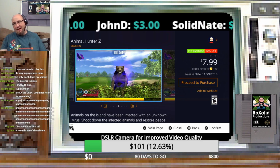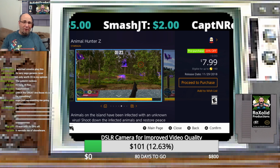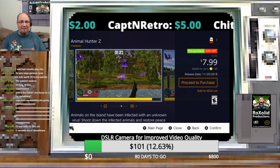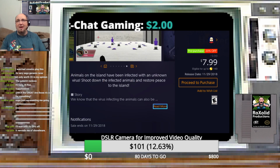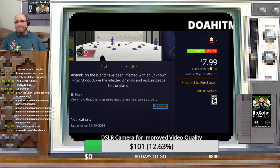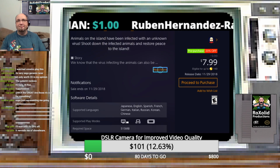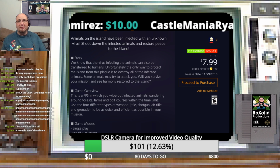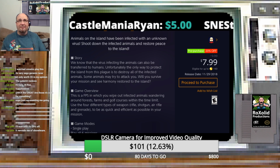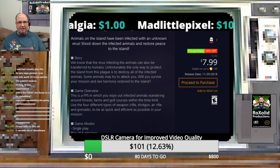The best I could tell is that you're in a zombie apocalypse, but the zombie virus has infected all the animals. So you have to shoot down the animals and restore peace to an island. Let us see here. We know that the virus infecting the animals can also be transferred to humans. Unfortunately, the only way to protect the island from this plague is to destroy all of the infected animals. They should all be destroyed.